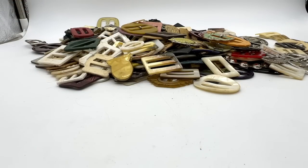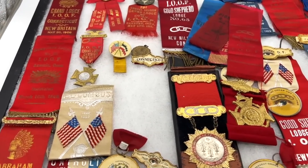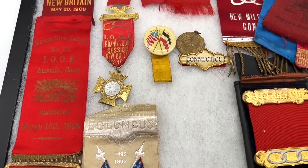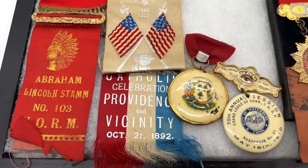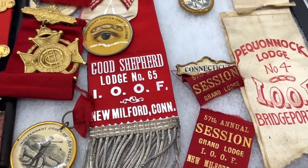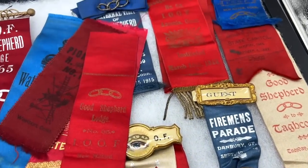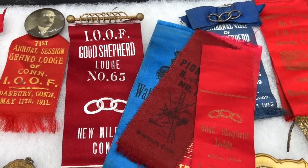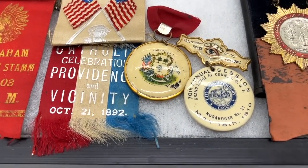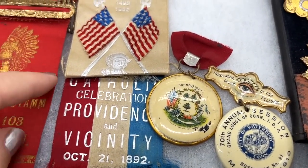So let's move on to the kind of big items. I mean, I hope big ticket items that we got from this place for our $400. This whole case of stuff, I was thinking there might be some good money sitting in here. So this case right here was $350. Everything else, the buckles were 40, and then that other jewelry, he said just take for 10. So let's just kind of dig into these a little bit.